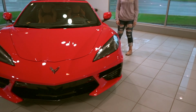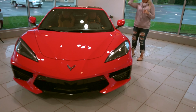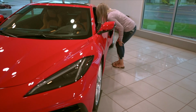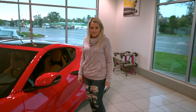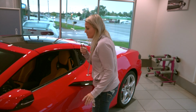So what's the purpose of the venting? More airflow to keep the engine cooler. To make it go faster? And it helps get more horsepower. Okay. 490 horsepower on this car. 0 to 60, how fast do you think it goes? 2 seconds? Close. 3 seconds. 2.8. There was a 2 in it. Yeah, there was.